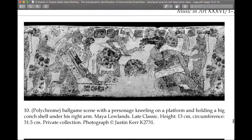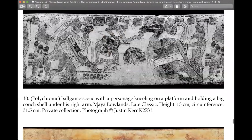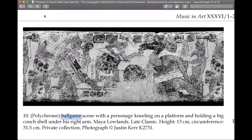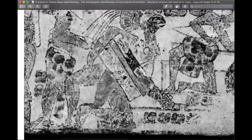All right, we got this other image right here. It says ball game scene, a ball game, right? Hey, who be dominating ball games? Scene with a personage kneeling on a platform and holding a big concho under his right arm. The Maya lowlands. So let's zoom in a little bit, even though it's black and white. All right, dreadlocks. A ball game, right?